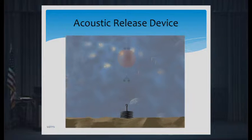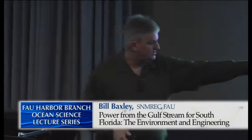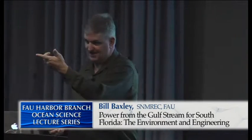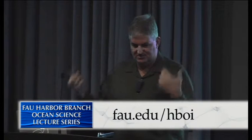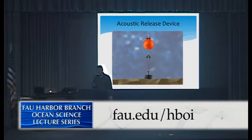to the surface. So now we can recover them from the surface, put it back on the ship, change batteries, hook another couple railroad wheels to it, and throw it back in the water. And what we've been doing lately, to be proactive, is we've been designing our railroad wheels so that they now have loops on them so that the type of ROVs that Dennis was talking about, later on we can go back down and recover these anchors so we're not leaving stuff on the bottom and just trying not to make a mess of the place down there.